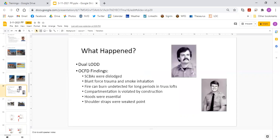So again, unfortunately, there is a dual line of duty death here from Orange County Fire Department. There is no NIOSH report, but Orange County does release a report that they initiated. What they find is that the SCBAs of the 2 firefighters who died were dislodged by the roof collapse, and they were killed through a combination of blunt force trauma and smoke inhalation because their face pieces were knocked off.